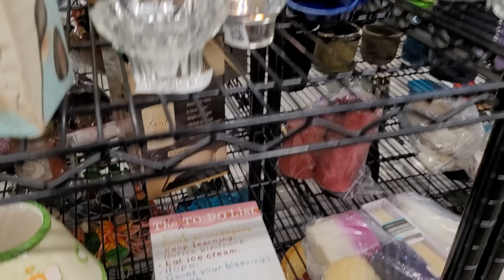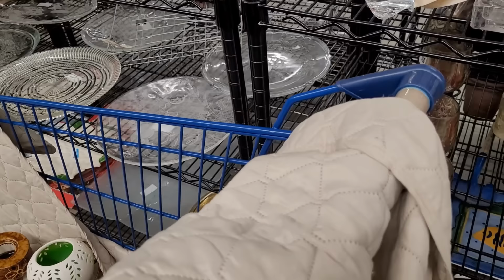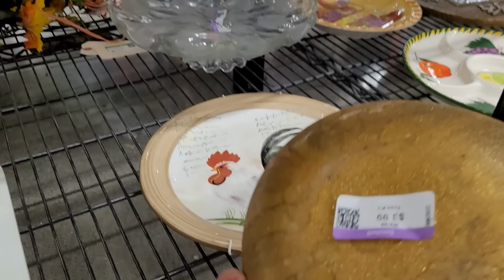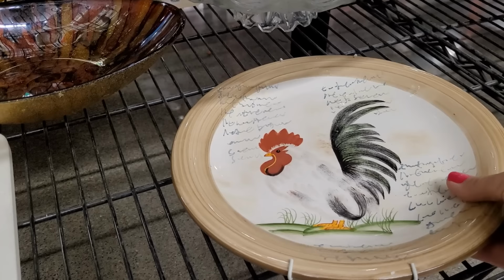Here are some little coasters or wall hangings. Down here are some platters. Let's have a look at this piece. This is reverse painted, definitely a modern piece. It's all glittery. Little rooster plate, very, very lightweight.